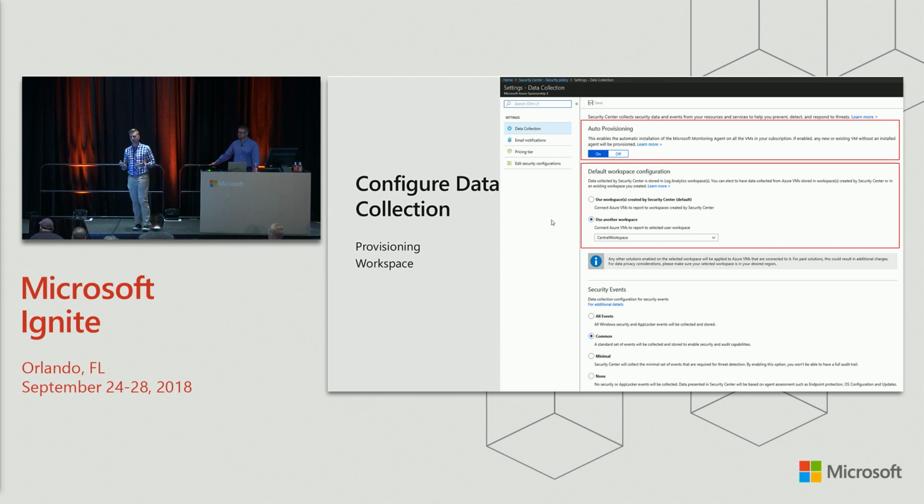But good news is the Log Analytics team also gave us cross-workspace queries. So you can write a query that goes across multiple workspaces and brings that data back into your query or into your results. So you do have that advantage as well.